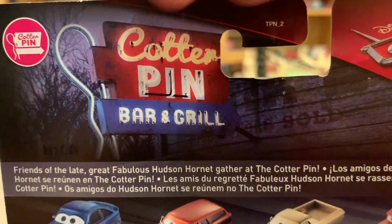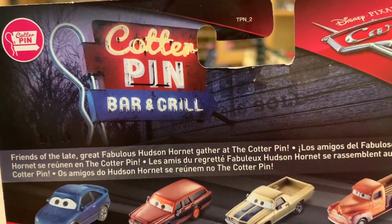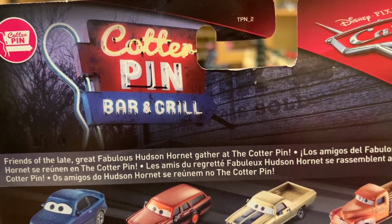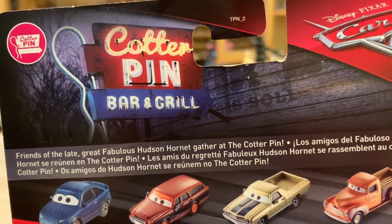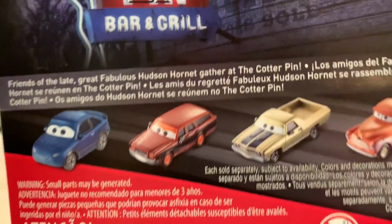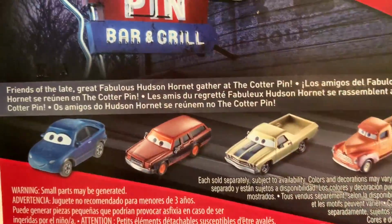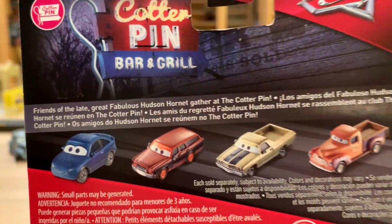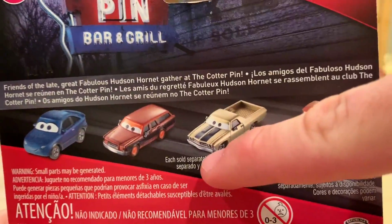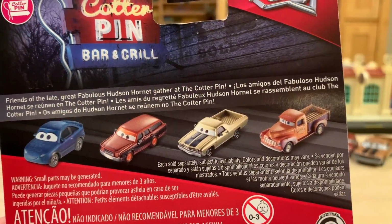He's looking good. On the back here, you can see, of course, the scene from the movie, the Cotter Pin Bar and Grill. Friends of the late, great, fabulous Hudson Hornet gather at the Cotter Pin. And we can see four other releases that have already been out. Jenny Tolan, who I will review in the next week or so. Bill Revs, who I reviewed like a month ago, Andrew Vrooman, who I reviewed also like a month ago, and Smokey, who I reviewed like 2 years ago.